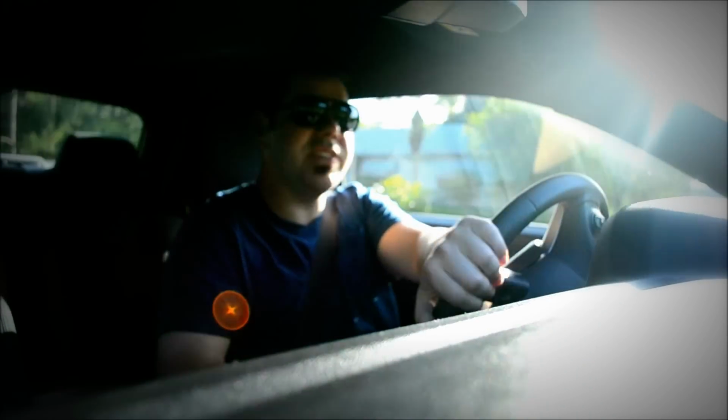I've driven this car as well with an automatic, and that's great. I have no problem with that either. But I'm still a young buck, and I like to rotate the gears myself. All right, I really like the steering wheel of this car as well.